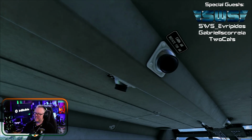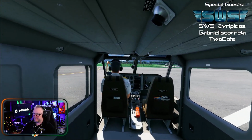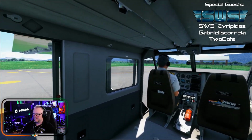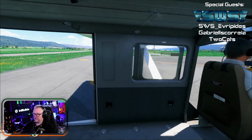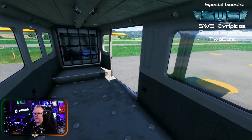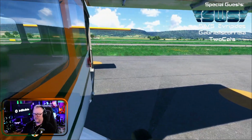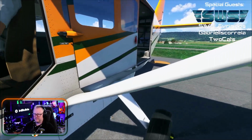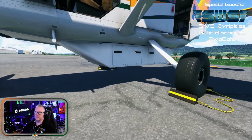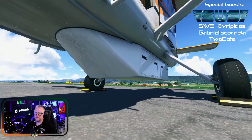That's awesome. Let's talk variants, because there's more than one variant of this machine. Tell us about the variants. Is it a standard cargo aircraft? I know we can choose to have the cargo pod underneath. I've seen two variants in the menu, one with and one without. So there's the cargo pod and the no cargo pod version.